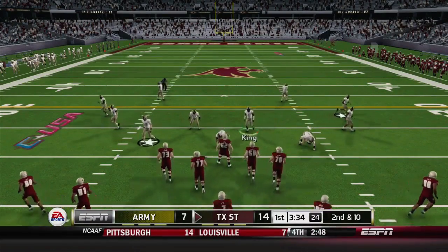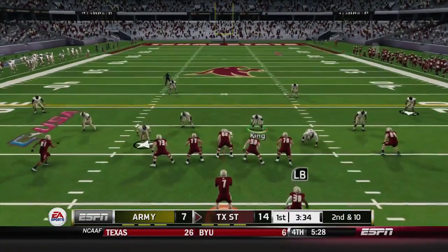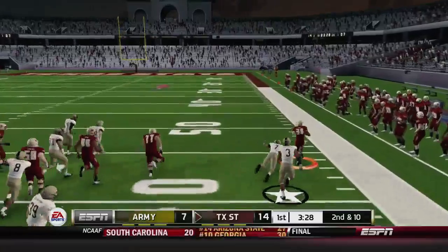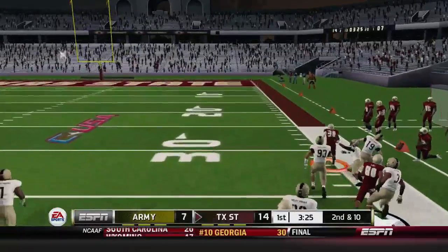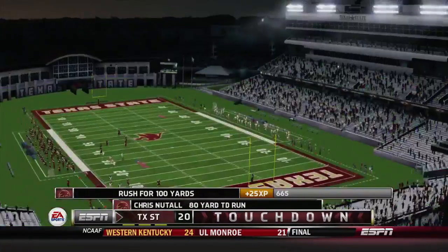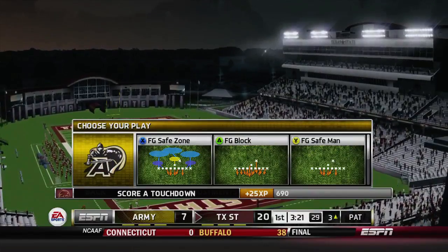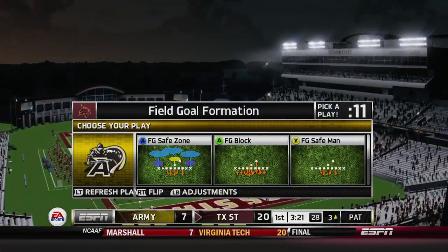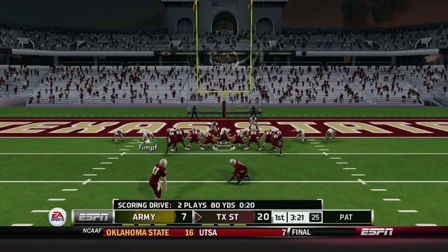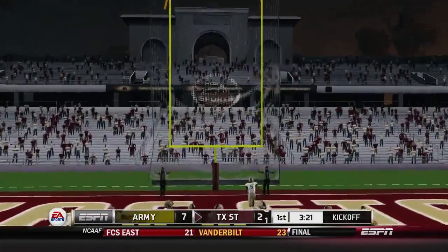From their own 20-yard line, it's 2nd down. Texas State is up 7. Here we go. He's out to the 30. He's to the 40. The 50. Inside the 30. The 10. He leaps, and he's in. Touchdown. Tacks on the extra point.